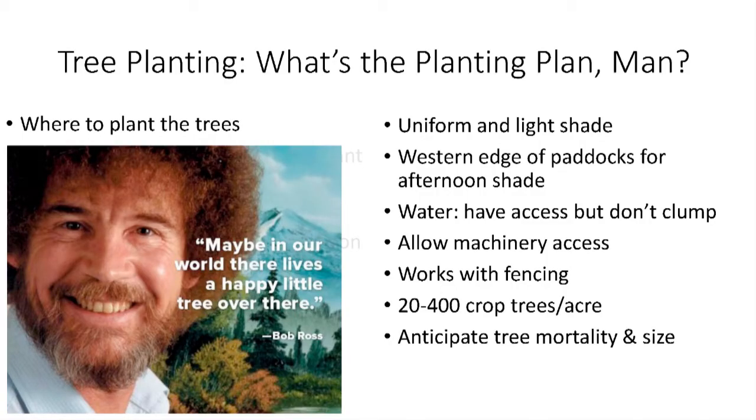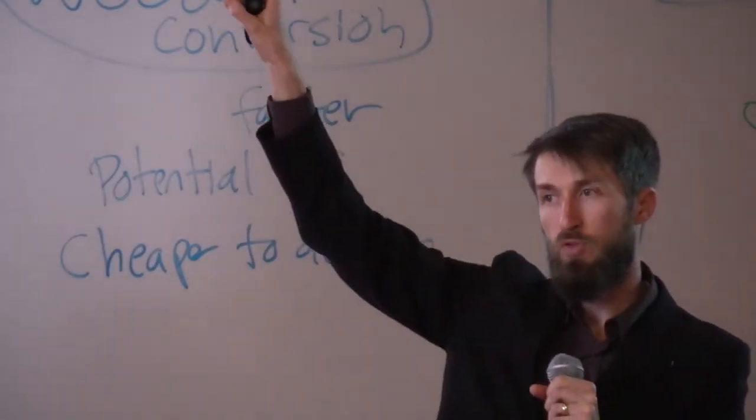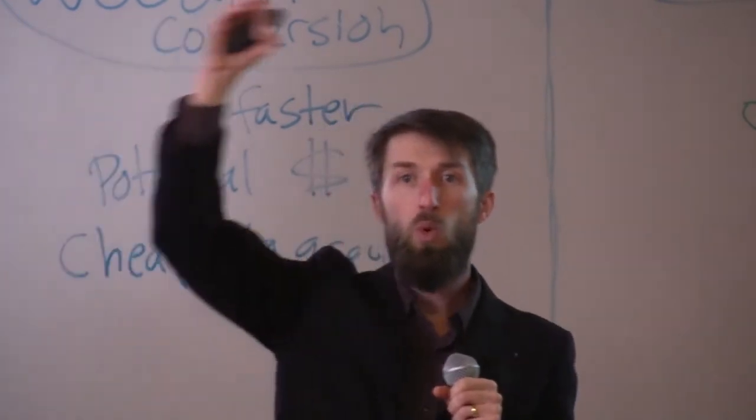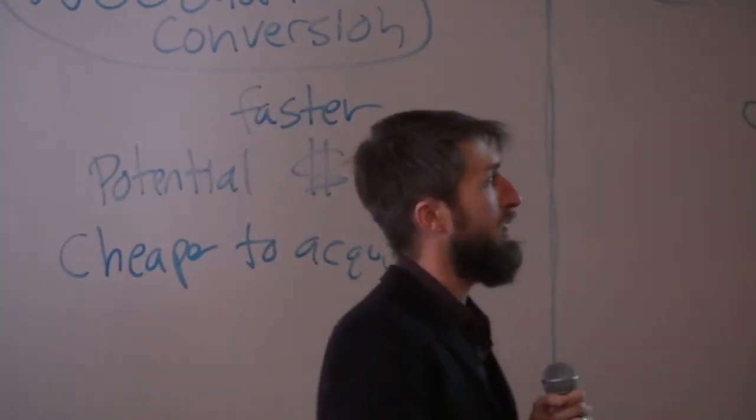Another thing to think about is, where do you need shade? Planting trees along the western edge of a paddock can give you that afternoon shade when you need it, when the temperatures are highest. Water, I mentioned, you want them to have access to water, but not to clump around it. One way that can work well sometimes is to have shade on one end of a paddock and water on the other, and then the animals are using the pasture in between those.